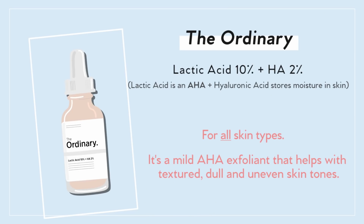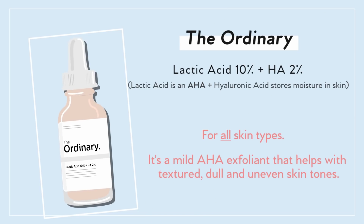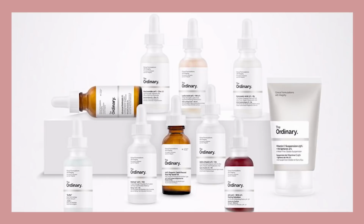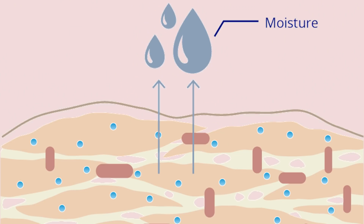For a toner, I discovered this one from The Ordinary. The Ordinary has a lot of these toners and serums, and it's a little bit confusing because they all have these really kind of scientific percentages of these acids, which is why I'm trying to explain what they actually mean. So this has 10% lactic acid, which is an AHA. I had this kind of disgusting planet universe of cystic acne as well as little ones, and they just kept popping up. But this really helped to soothe it, and it has 2% hyaluronic acid. And hyaluronic acid is a naturally occurring chemical in your skin that holds moisture. This little thing was only like $10.